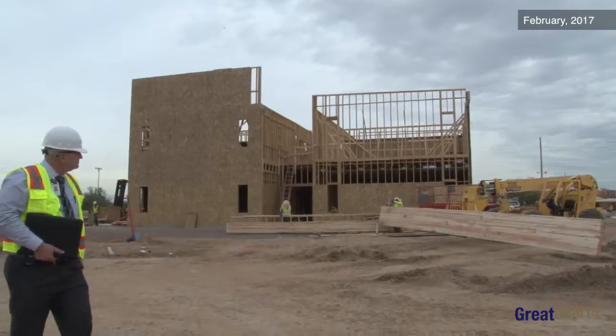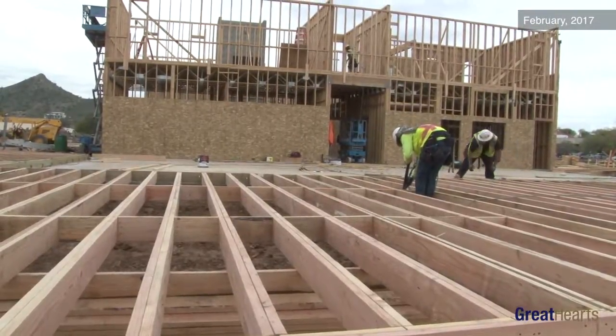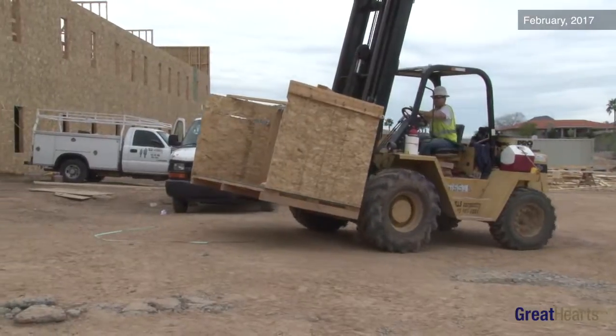This is just the Archway building. They're just kind of building it separate because this is your main entrance into the Archway. This will be pick up and drop off right here in parking.